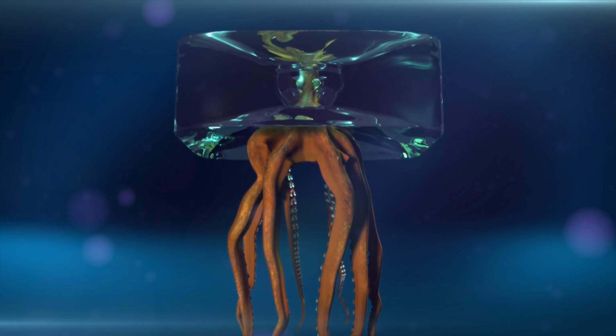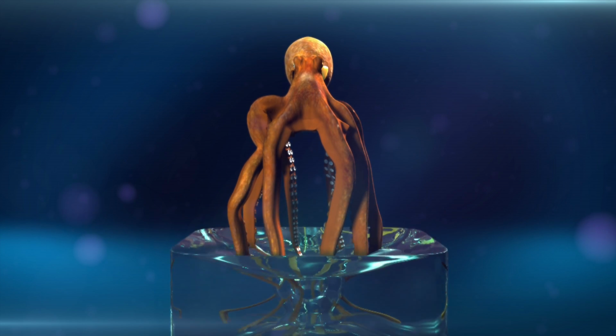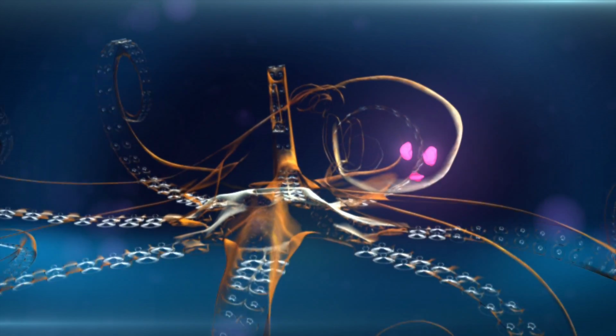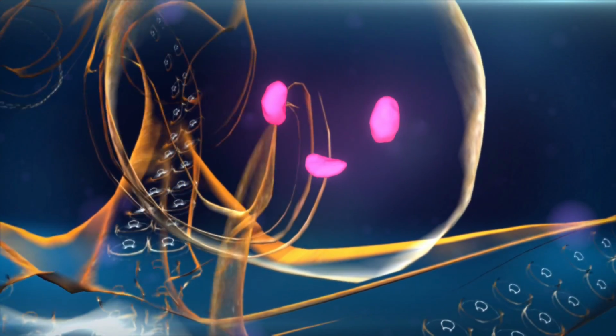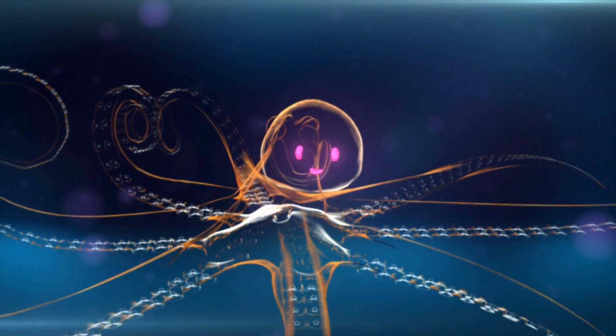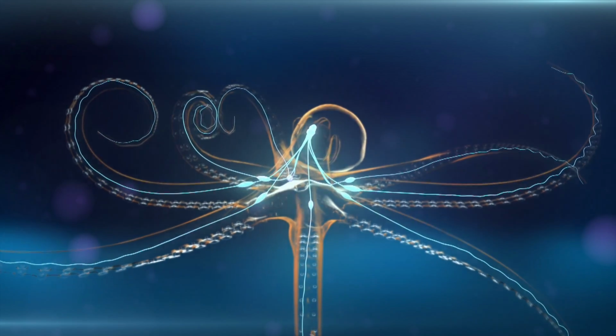Octopuses have no skeletons, making it possible to squeeze their large bodies through tiny openings. They also have 3 hearts, and their copper-rich blood appears blue. What's even more fascinating is the animal's highly complex nervous system.